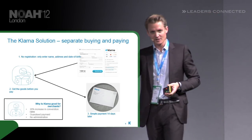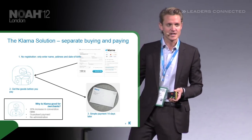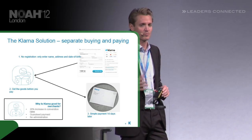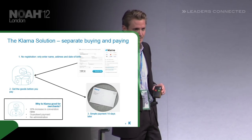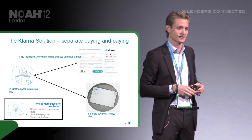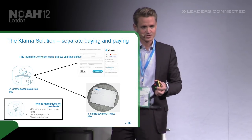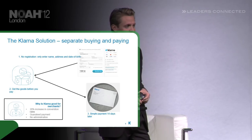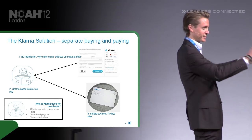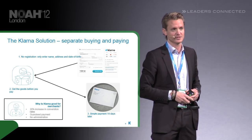So if you go to a shopping site with Klarna connected as a payment option, you just enter name, address, date of birth. That's it. No pre-registration, no complex stuff, and you just press purchase. When you press purchase, we collect that information and instantly do a credit assessment. And if that is approved, we purchase the debt from the e-store, from the merchant, and we cover all risk and all administration. And you as a shopper get the stuff home, you can touch and feel it, try it on, and then 14 days later, you settle the debt.